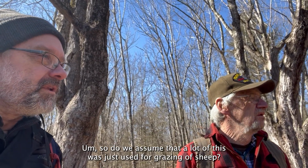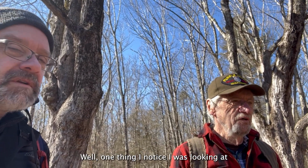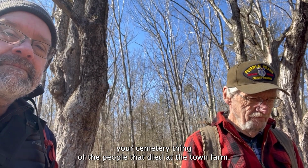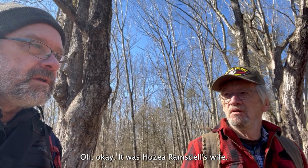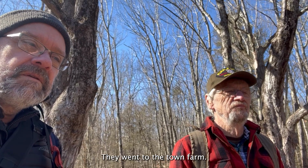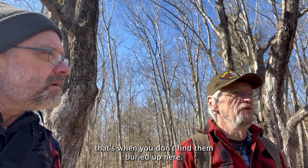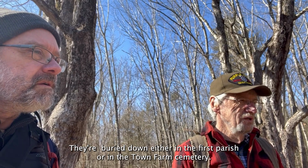So do we assume that a lot of this was just used for grazing of sheep? Well, one thing I noticed, I was looking at your cemetery thing of the people that died at the town farm. And one of the people that died at the town farm lived right here. It was Hosey Ramstill's wife. As they got older and they couldn't take care of themselves, or nobody could take care of them, they went to the town farm. A lot of these older people, you don't find them buried up here. They're buried down either in the First Parish or in the town farm cemetery.